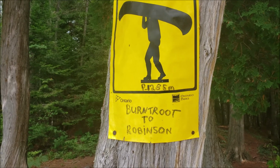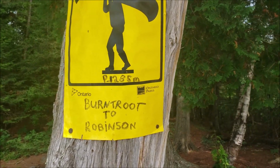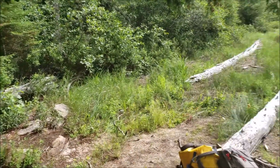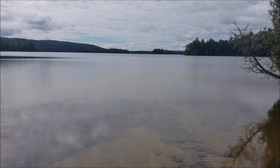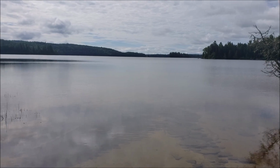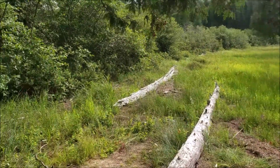All right, so here we are at the first portage of the day. 1285, it's signed, so somewhere around there. 1285 into Robinson Lake. That's the island I stayed at over there. And so Coon's all ready to go. Just gonna get loaded up and we're on our way.